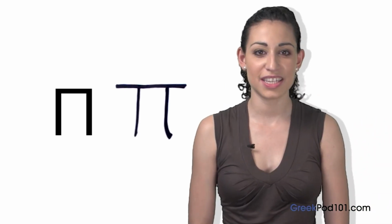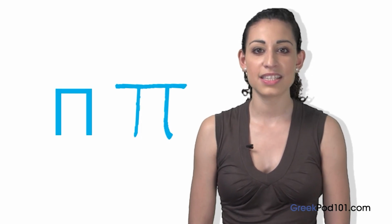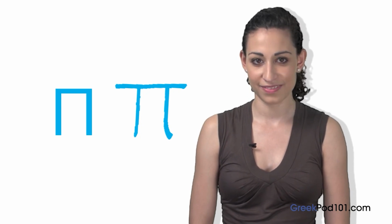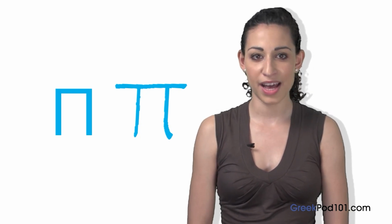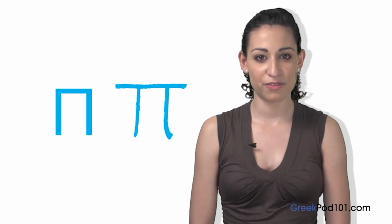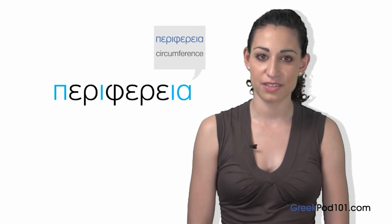For anyone who has done math, the lowercase p will seem immediately familiar since it's the famous impossibly long number starting with 3.14. Most English speakers call it pi, but now you know its real name is p. It comes from the first letter of the Greek word peripheria, meaning the circumference of a circle. But enough with math! You're here to learn how to write Greek, right?